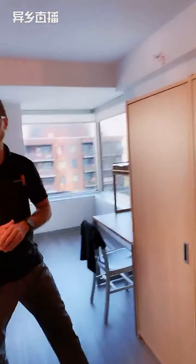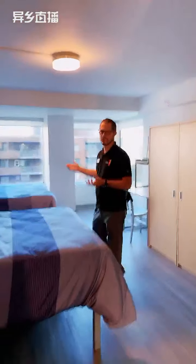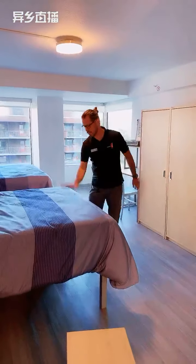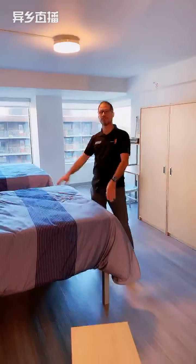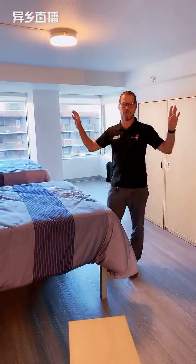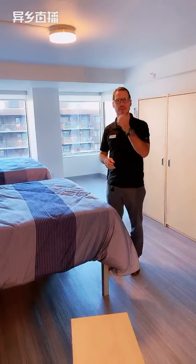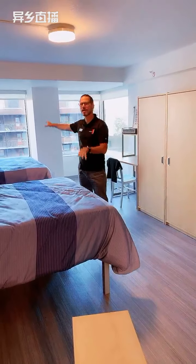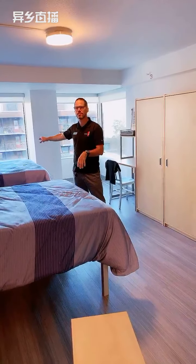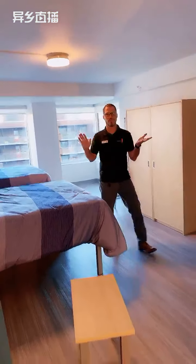Question. 2 questions. So this room is for couples? No, this room again is for roommates. So 1 roommate here, 1 roommate there. If the 2 people decide to sleep in the same bed, I do not control that. If there are couples who want to live here, it'd be 2 separate contracts, 2 separate leases, and how you guys decide to do that afterwards is up to you.